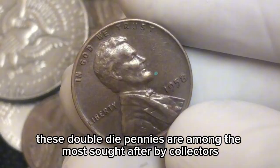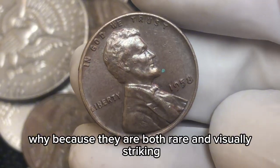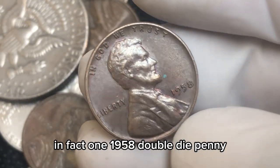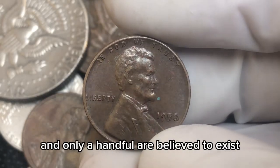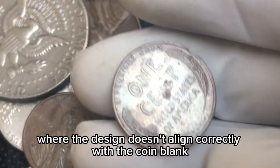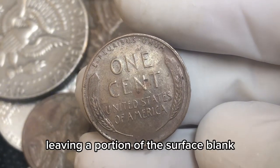These double die pennies are among the most sought after by collectors. Why? Because they are both rare and visually striking. In fact, one 1958 double die penny has fetched hundreds of thousands of dollars at auction, and only a handful are believed to exist. Other possible errors include off-center strikes, where the design doesn't align correctly with the coin blank, leaving a portion of the surface blank.